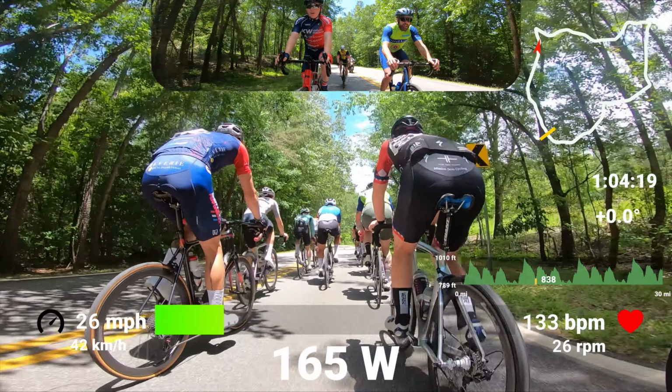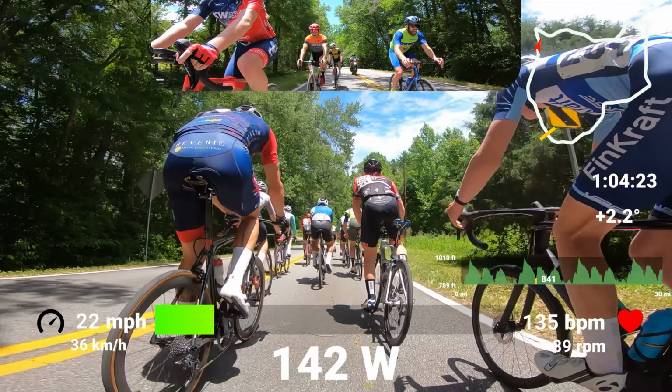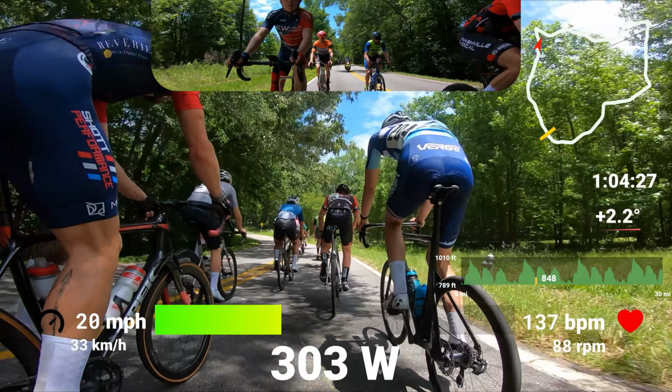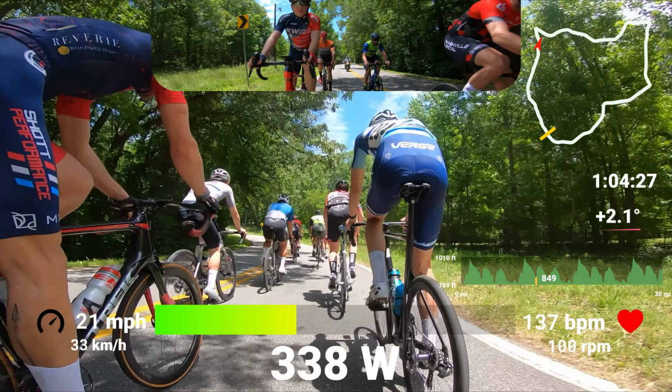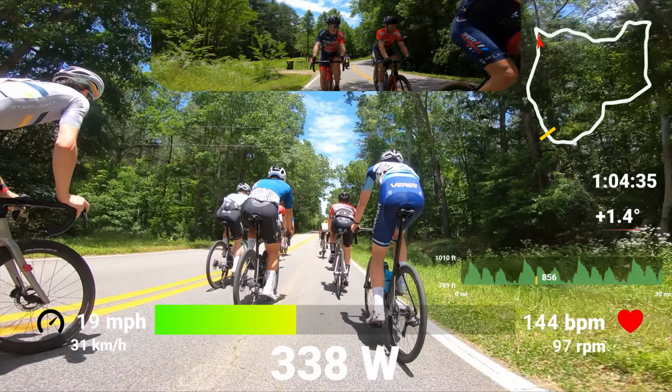So we get reabsorbed coming across the start finish line. We've made it down the large downhill, as you can tell, and we're occasionally getting updates from the moto. He's telling us the split times and everything like that. And right now they're around 15 to 20 seconds in front of us.